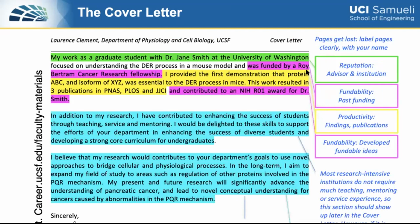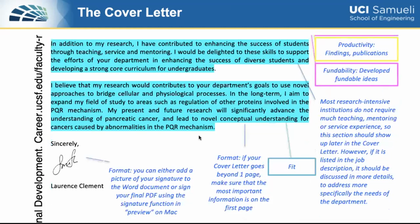Again, reputation, funding, productivity with your publications, 3 publications in PNAS, and all of these things. Here you're discussing how you develop different ideas, and how you develop the fundable ideas. You contributed to an NIH R01. Not everybody has done that. And so you want to take a picture of your signature, because almost everything now is online, or you can use a signature function. And so you want to make sure that the most important stuff is on the first page if you go over one page, because if they're not interested, they're not going to continue reading.